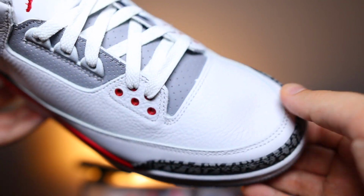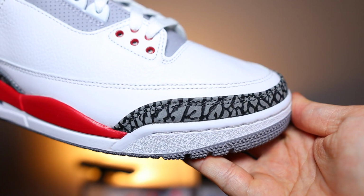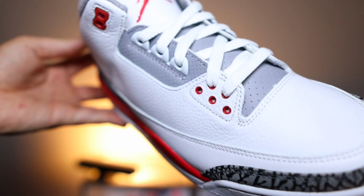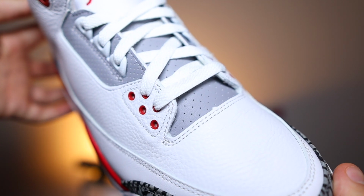Now part of the toe guard and of course towards the back, we do have that elephant print, which is one of the most iconic parts of a Jordan 3. Now moving on to the lace holes, towards the bottom we do have those red plastic holes, which do add a nice little contrast.